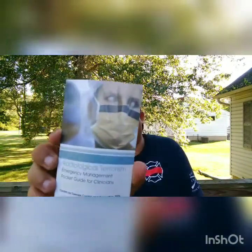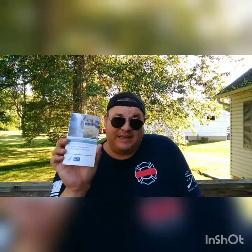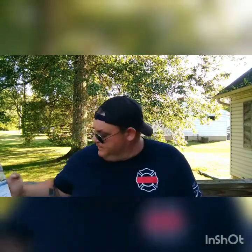Next is a brochure. Like I said, whether it's big or small, prepare for it all. Here's a pamphlet for radiological terrorism. This was actually done by the CDC, and it gives you information on what to do, medical treatment, things like that. So this pamphlet could come in handy for somebody.